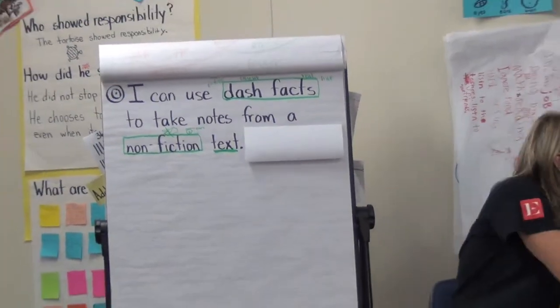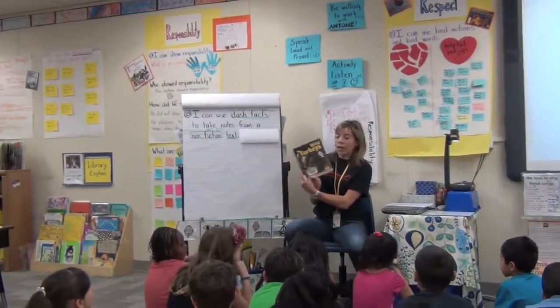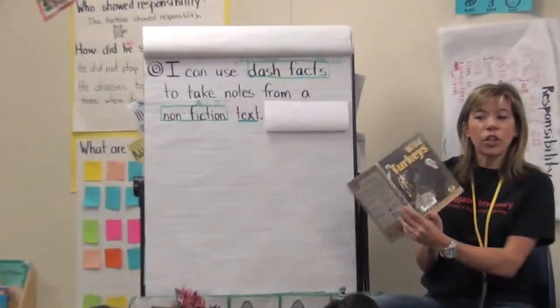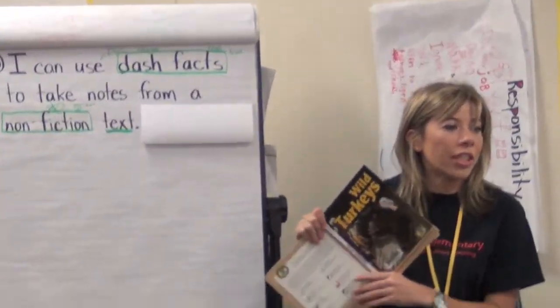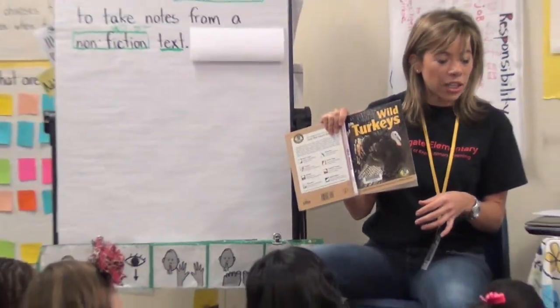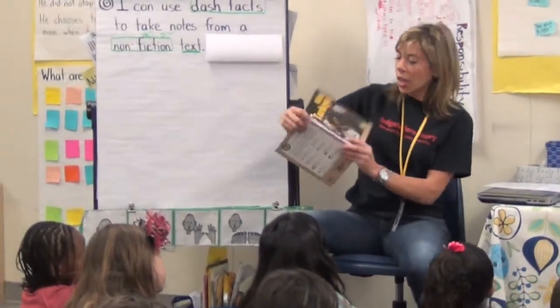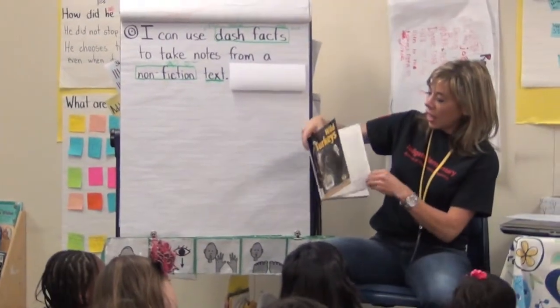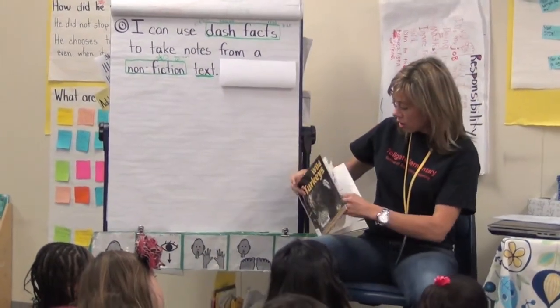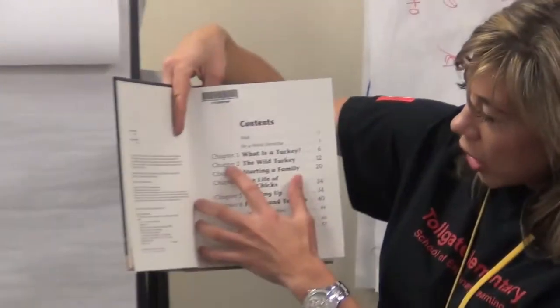In true text, the fact book, the nonfiction book that I'm using, is Wild Turkeys. And your job is to just really watch closely the steps that I take to make dash facts with a book. We tried dash facts with a video, but it looks different in a book, so really watch my steps, okay? So I'm in Wild Turkeys. I thought Connor and a few others that were having wonders about our turkeys would really appreciate chapter 2, the wild turkey. So I'm turning to page 12.